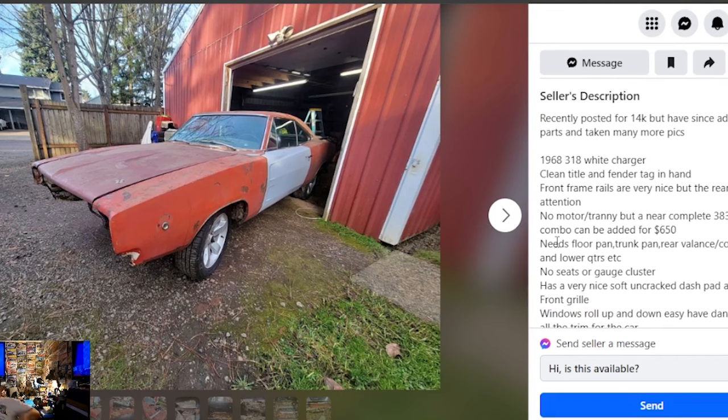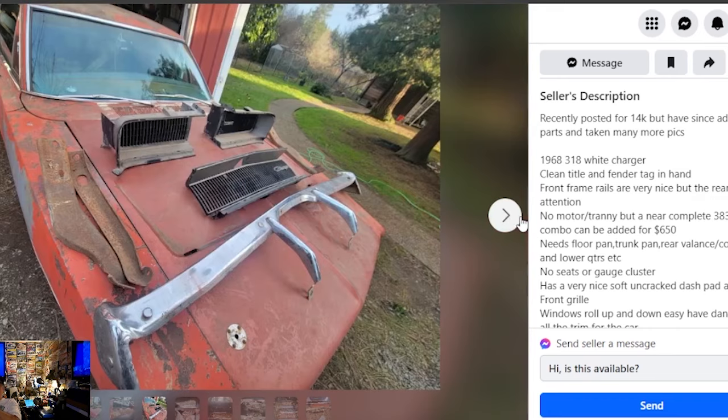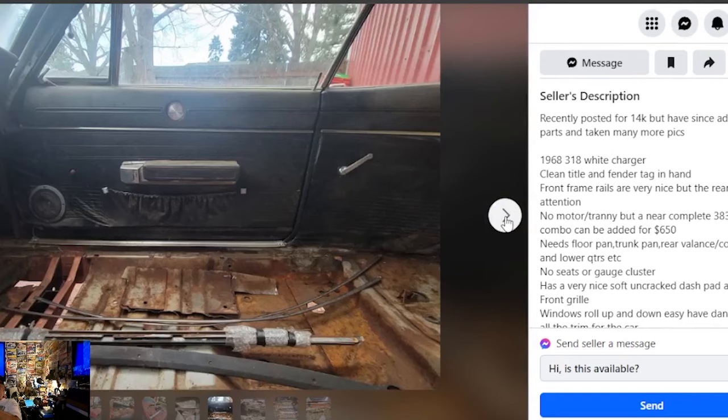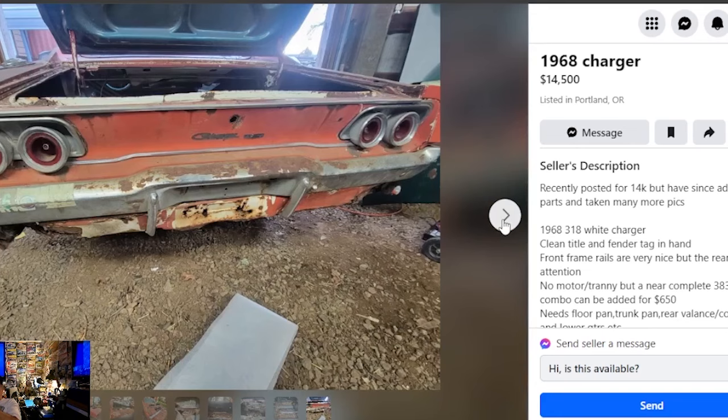Recently posted for $14K, but since added some parts. So for the extra parts, it's going to be another $650, which includes a 383 and a 727 combo. Clean title, fender tag. Look how clean that back window area is. Are you kidding me? It's got to be Bondo, right? I don't know, but for what these cars sell for, you can't get there fast enough. I mean, another one at $16,000 for that Camaro. You tell me, which one you taking? The Camaro or the Charger?